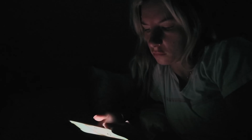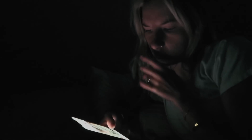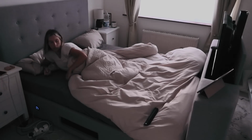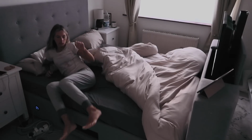So I usually wake up anywhere between 6 and 7 a.m. and the first thing I always do is check Avery and make sure she's doing okay on the monitor. I tend to spend a few minutes, maybe 10-15 minutes, just scrolling through my phone, replying to comments, checking Instagram, things like that before I actually haul my backside out of bed.